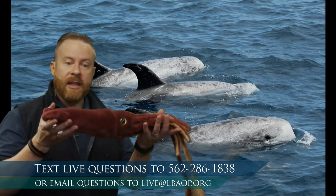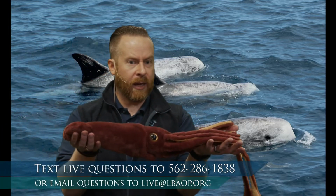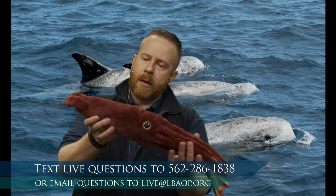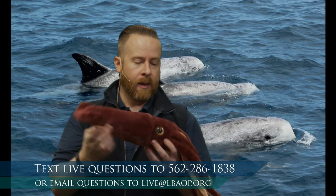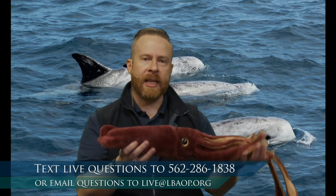They like to eat this. Do you recognize this animal? You might have said octopus. This is the cousin to the octopus. They have the long body. They have little fins on the top. A squid. They like to eat squid.